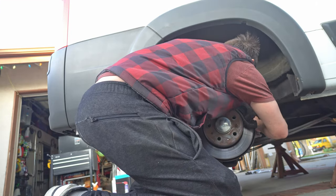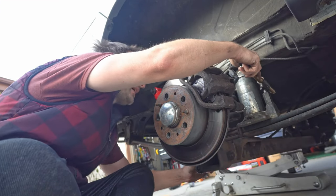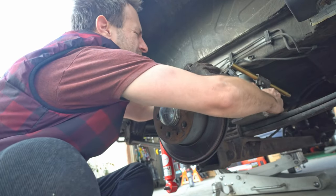Dad just handed me this monster battery. This will fit. What are you trying to do? Oh wait, that's the wrong way. Yeah, I was wondering what you're talking about. It worked.